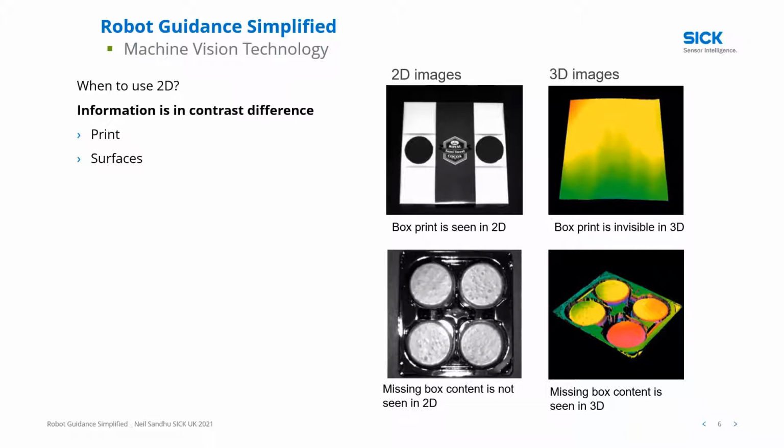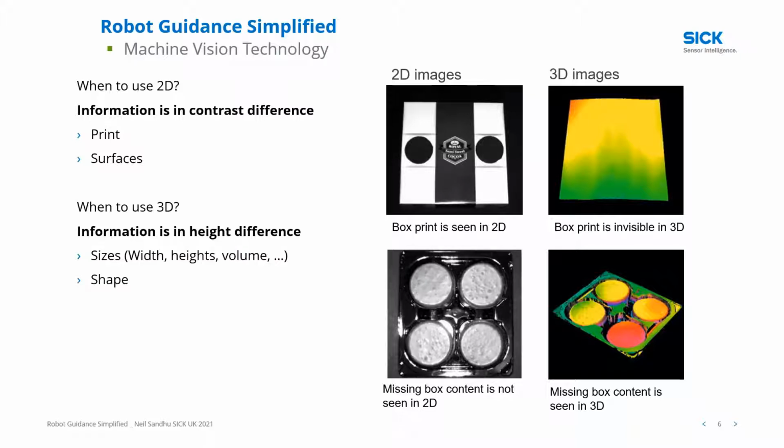broken down into quite straightforward descriptions in terms of looking at 2D being contrast based. So you look on the two left-hand images, contrast being a typical image, for an example, that is the sort of image that you take with your smartphone. So you can see the detail, you see, if you like, the top left image, the logo, perhaps to check it's the right product, is the logo in the right position, and on the bottom left image, do we have product in all 4 segments of the packaging, which is very nice and straightforward to do with a contrast-based system.